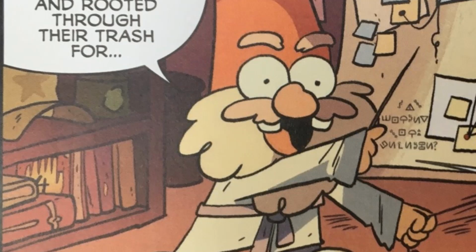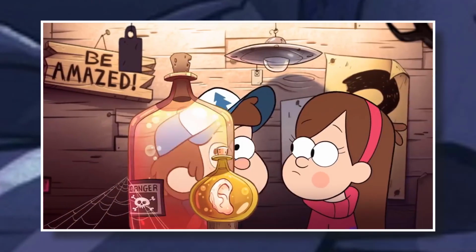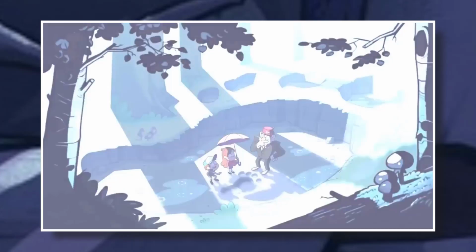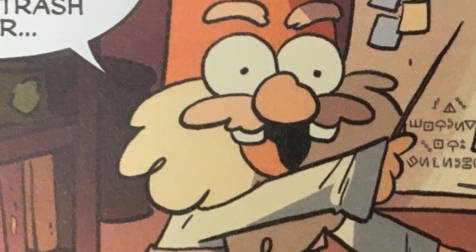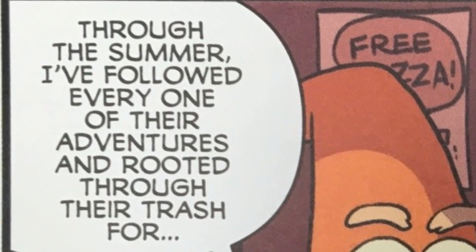I'm sorry, what? What does this mean? Is it some sort of secret message? How did it even come into existence in the first place? Well, it's easier to understand how a Journal 4 exists if we take a deeper look at Schmebulok and his role during Lost Legends. He's portrayed as a super fan of the Pines family, literally saying in a speech bubble that he followed every one of their adventures through the summer.